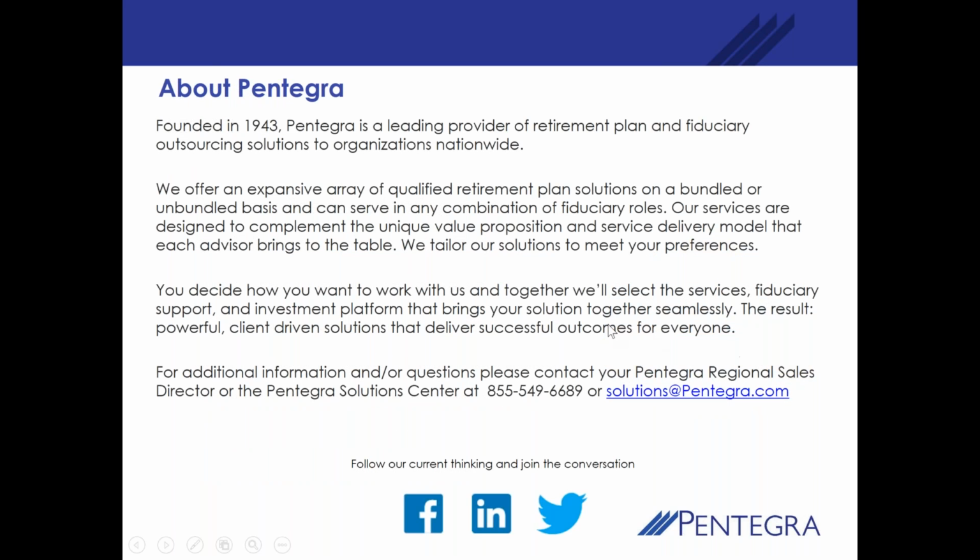The last slide just talks a little bit about Pentegra and who we are and what we do. We've been in business since 1943. We were founded by the Federal Home Loan Bank to operate multiple employer plans for their member banks. We are a national firm with sales teams all over the country, as well as a strong internal sales team, and roughly 300 employees scattered among a half a dozen or so offices around the country when and if we get back into our offices.